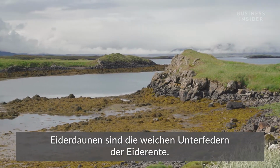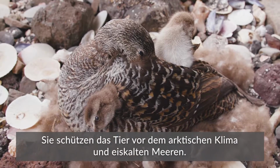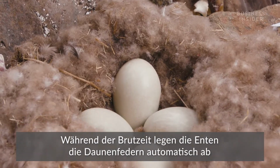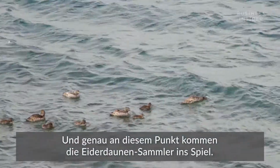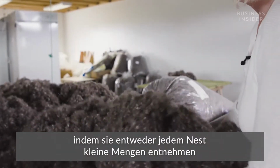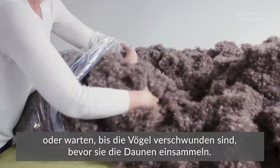Eiderdown is the soft underfeathers of the common eider, used to protect it from Arctic conditions and freezing cold seas. During the breeding season, this down naturally sheds, and the female ducks use it to build their nest. This is where the eiderdown collectors come in. Eiderdown farmers across Iceland will harvest this down either by taking small amounts from each nest or waiting for the birds to disappear completely before collecting.